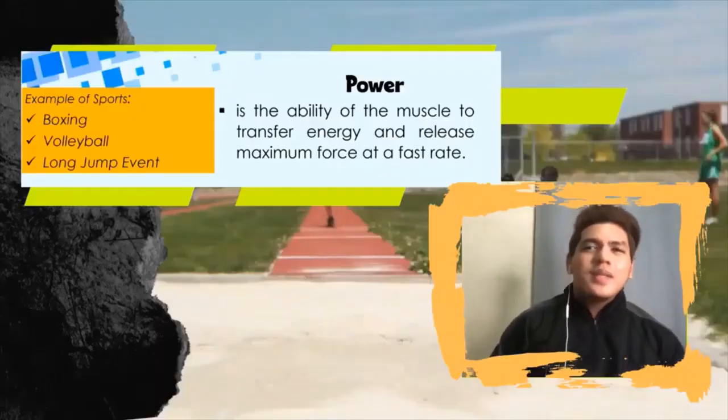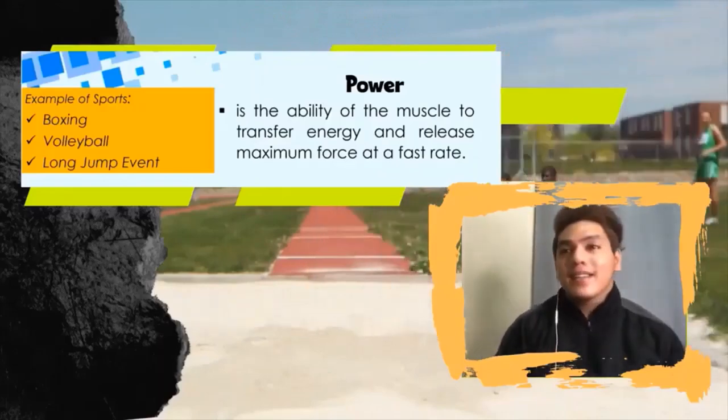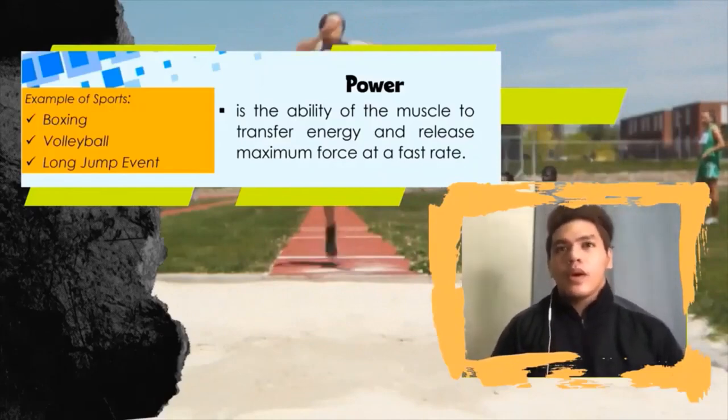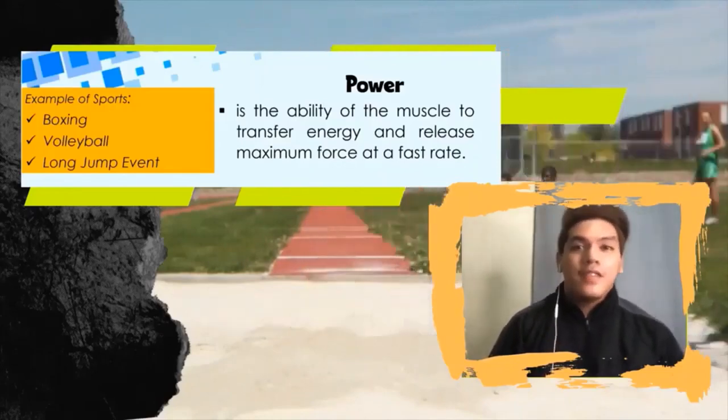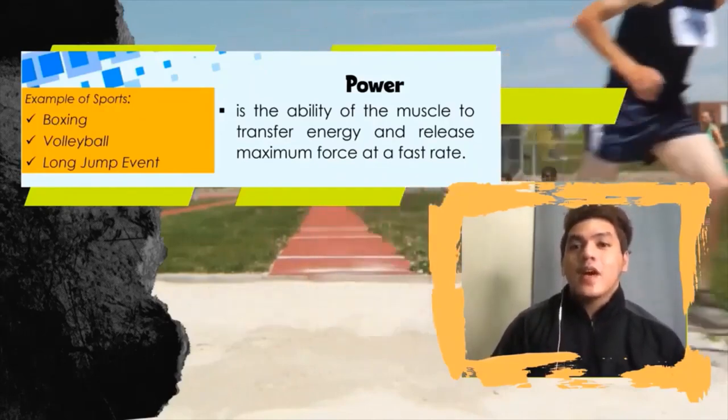Power. This is the ability of the muscle to transfer energy and release maximum force at a fast rate. Examples of sports are boxing, volleyball, and the long jump event. The physical fitness test is the standing long jump.